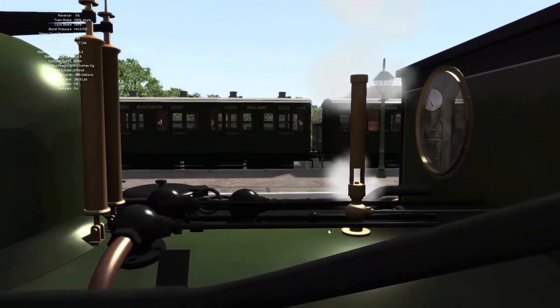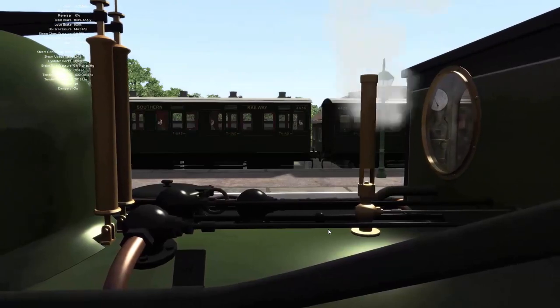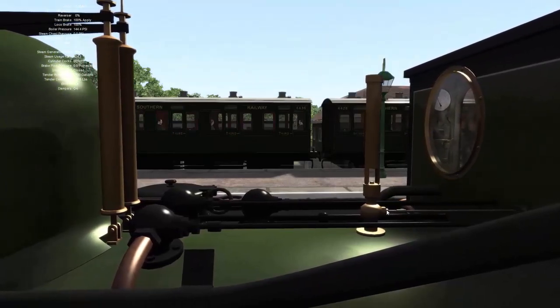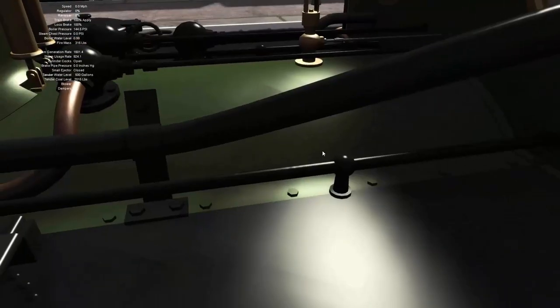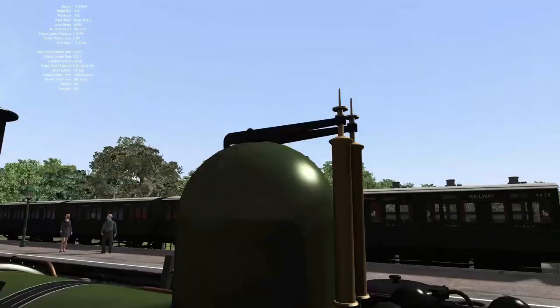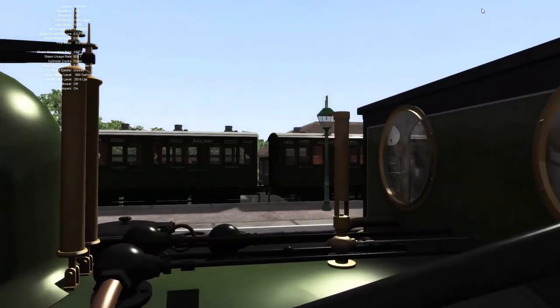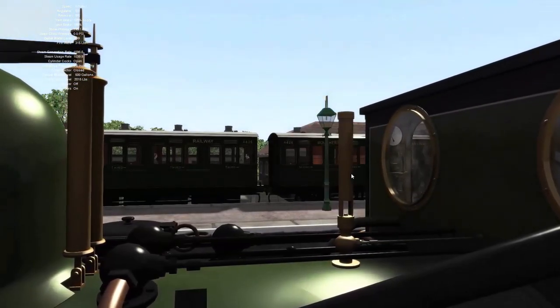That, if I press, that is my favourite whistle. I have actually put the whistle on Stepney quite a lot because I prefer the whistle compared to the other whistle. That is my favourite of the sounds as well.